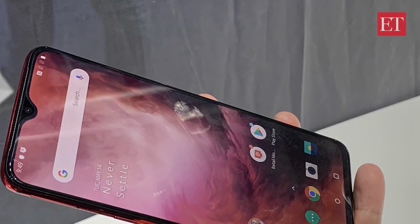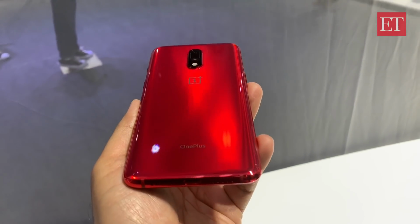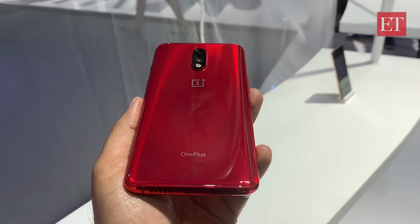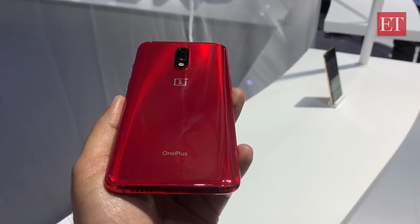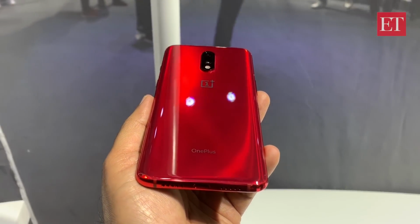It's a USB 3.1 Type-C port. There's dual nano SIM cards. There's no micro SD, but you do get 128 gigabytes of UFS 3.0 storage as standard even in the base version. So there's no real need for a micro SD slot.